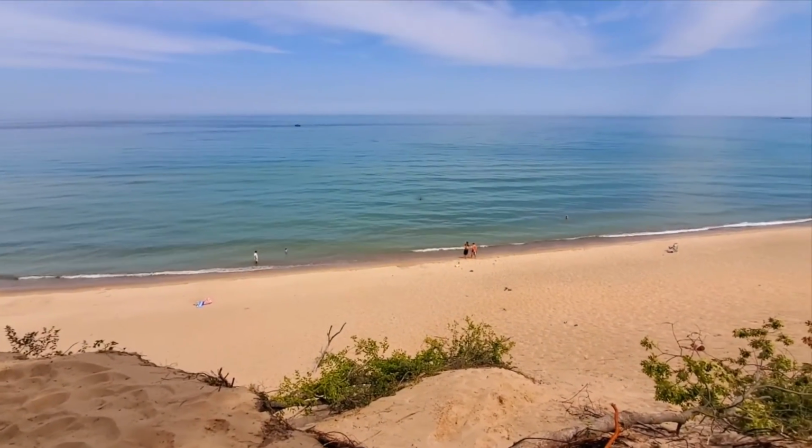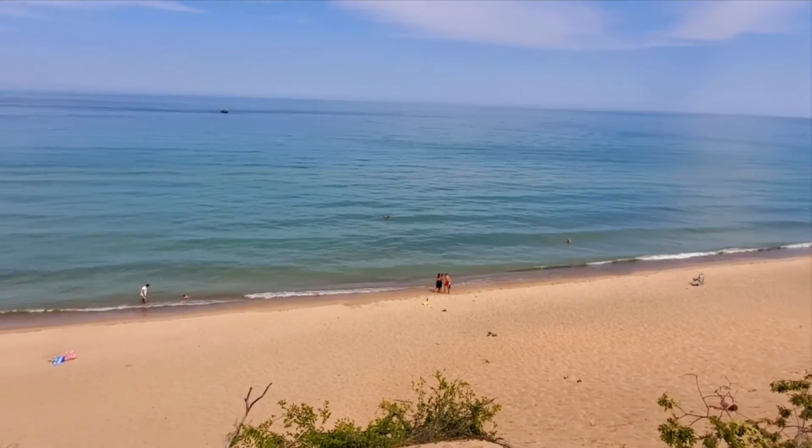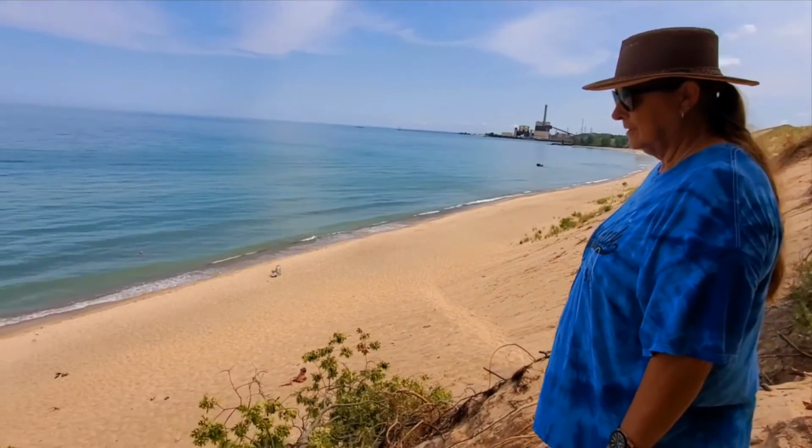But people are swimming out in the, I wouldn't say ocean, because, you know, we're from California, so everything that's a big mass of water is always the ocean, but this is Lake Michigan. It's got some wave action going on, and it sounds like an ocean with the waves, is what Roz is saying.